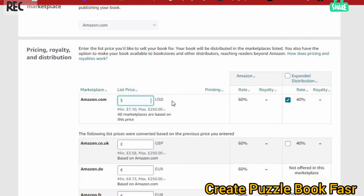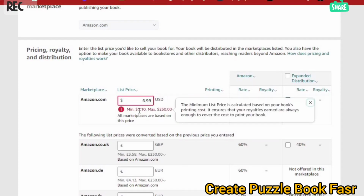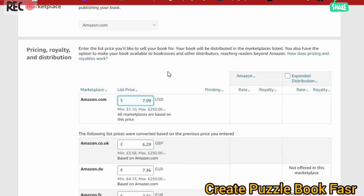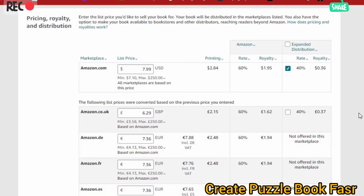So let's price this. Let me even do 6.99. Let's see if 6.99 is going to work. 6.99 does not work, you see. I don't even think they're going to take 7. What about 7? Okay, 7 works. So 7.99, which means my royalty is going to be 1.95. I'm going to leave this right now.